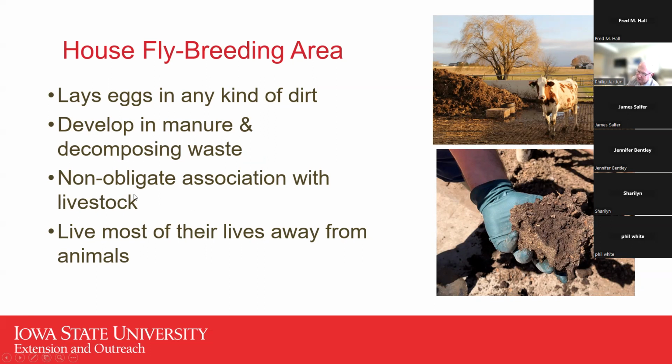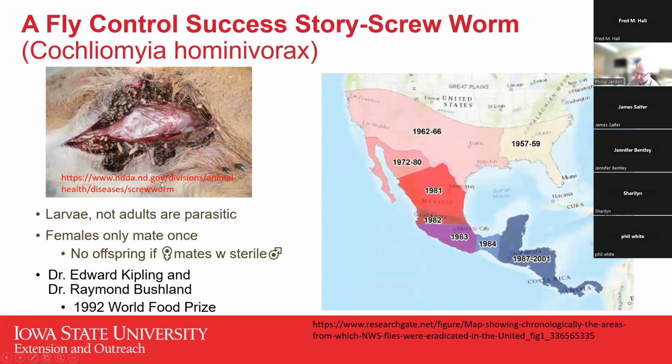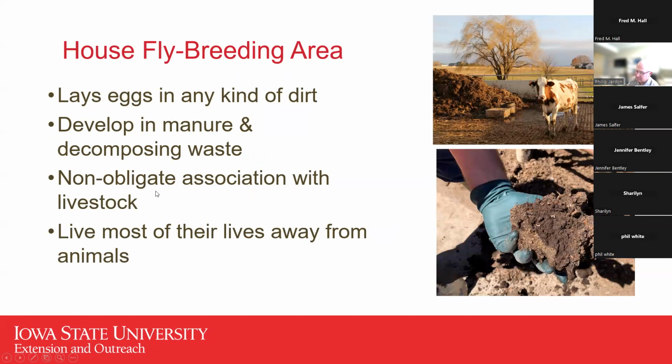Of these three, again, I said it's not obligately associated with livestock. It could live anywhere, and it lives most of its life not on animals. It's the one you'll see flying around the feed very commonly and down the feed alleys, but it doesn't really need to be around the animals per se.